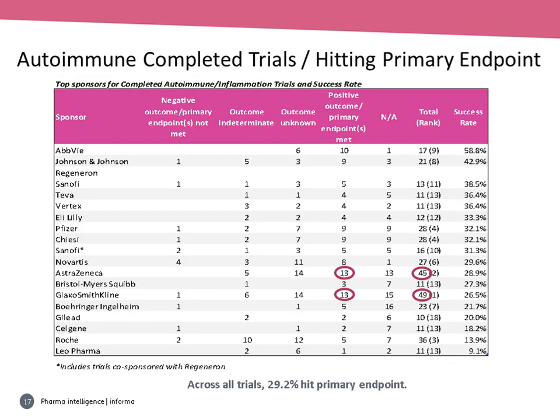In the autoimmune therapeutic area, what we see is across this area, AstraZeneca and GlaxoSmithKline completed the largest numbers of trials, and they also had the largest numbers of trials that hit primary endpoints, 13 trials each for these two companies. Across this therapeutic area, just shy of 30% hit primary endpoint, so it equaled the success rate for the whole data set.